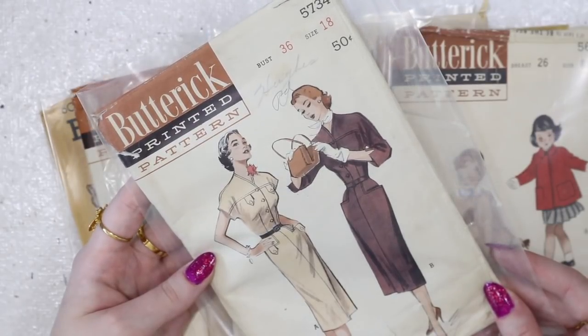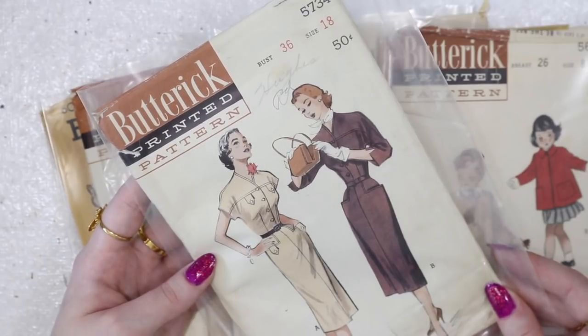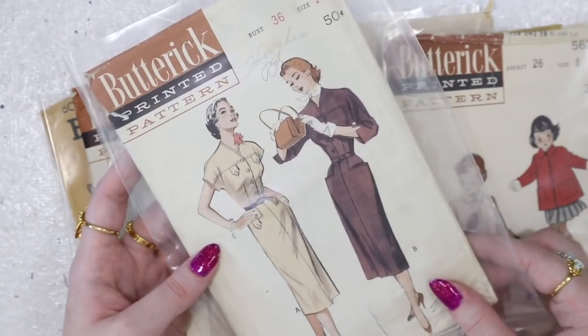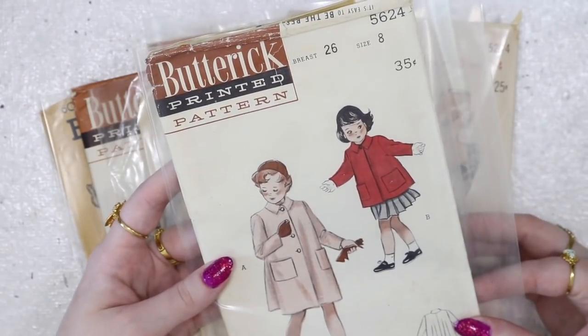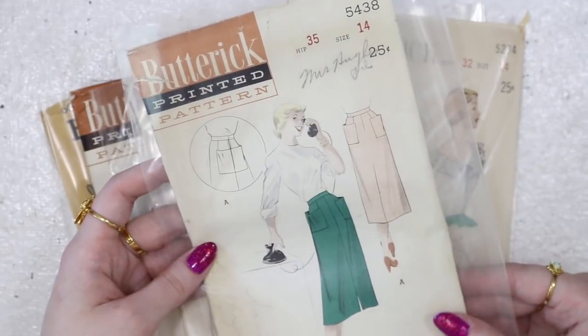It is a sheath dress with dolman sleeves that kind of extend or are partially made up by a yoke. You can have optional little tabs coming down for the yoke, and then you can also mimic that detail in the skirt pocket. This is a children's coat pattern from the 1940s or 50s by Butterick. A skirt pattern for a 35-inch hip.